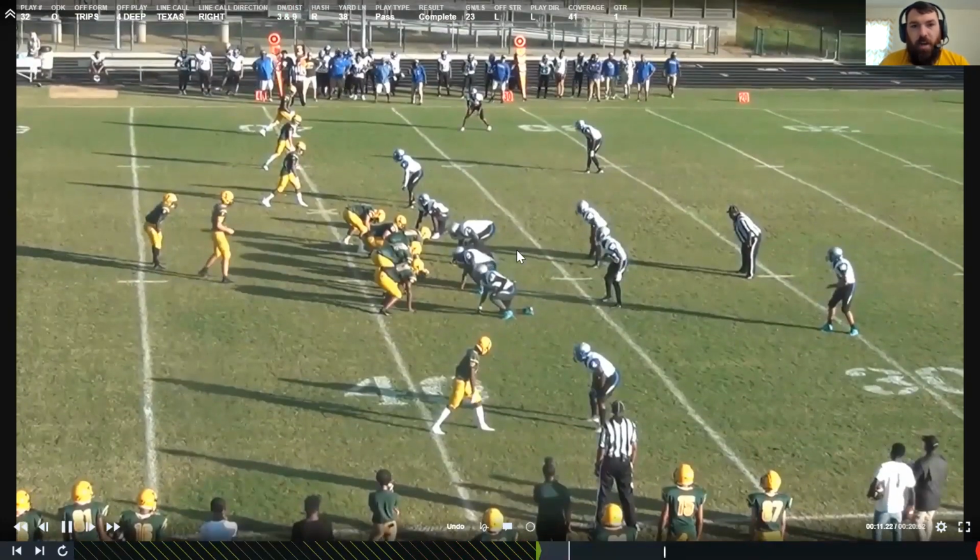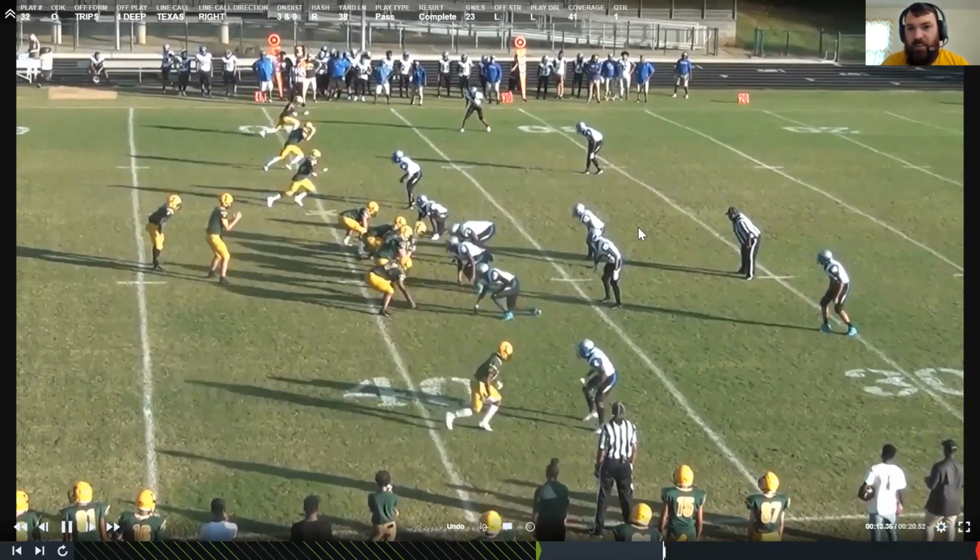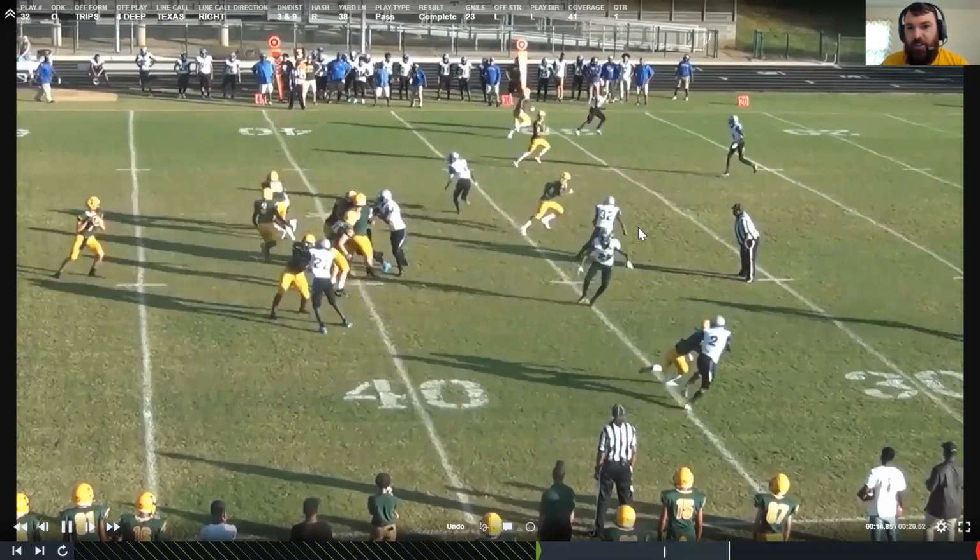Same thing. We're coming up 4 deep. It's trips. We're identifying the safety opposite. He's kind of out. Look at that pipe, baby. Look at that pipe. We should be going right down the middle. Let's see what happens post-snap. Does pipe stay wide? Absolutely.